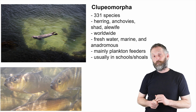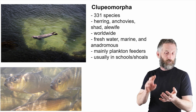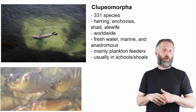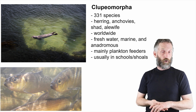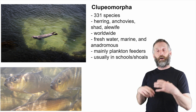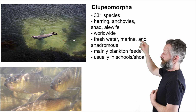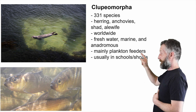Another group here is the Clupeomorpha. These are small anchovy-like fish: anchovies, herring, alewives, shad. They're found in freshwater only, or marine only, or they can be anadromous as well. Again, they're plankton feeders and found in large schools or shoals. So in the upper left is a large school of anchovies. They're avoiding a seal there. I took that picture there.